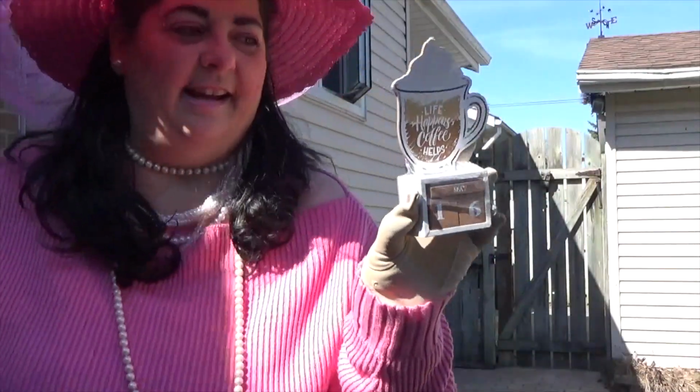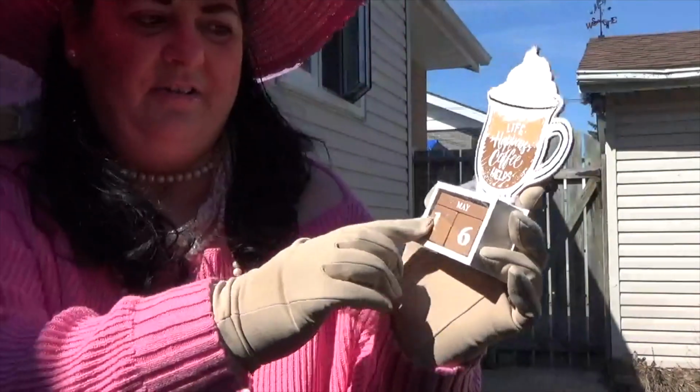I got this little coffee life. Happiness coffee helps. And it's a little calendar thing you can change the months and everything. I just like the little coffee with the whipped cream there. So cute.